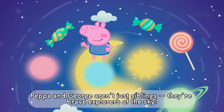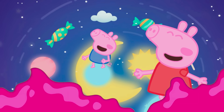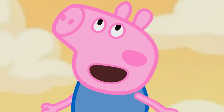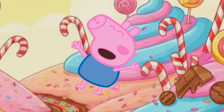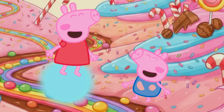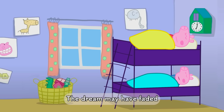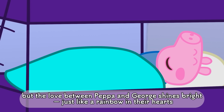Here, Peppa and George aren't just siblings. They're brave explorers of the sky. Oh no! But in this dream, even a tumble turns into laughter and fun! The dream may have faded, but the love between Peppa and George shines bright, just like a rainbow in their hearts.